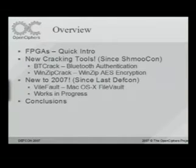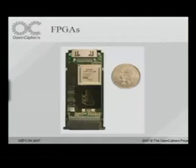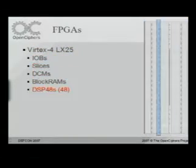So, quick overview here. We can skip through the FPGA intro because so many people have already seen my talk. Then we can go on to some demos, and then talk about FileVault and some of the new stuff that's coming out.